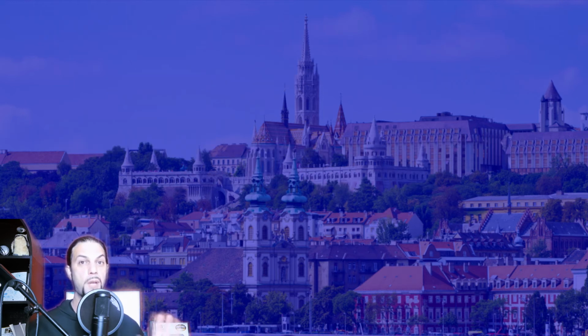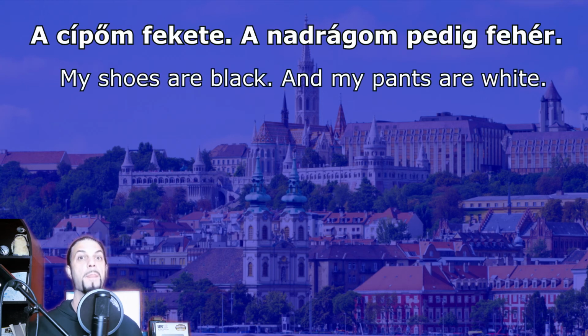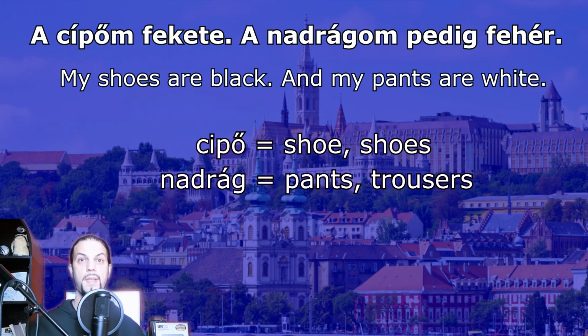Okay, let's see two contrasting sentences. Let's say, my shoes are black, and my pants are white. A cipőm fekete. A nadrágom pedig fehér. Cipő is shoes, and nadrág is pants or trousers. So once again, the contrasting information here is the color of your clothing. So this is one way, and that is some other way. I hope that makes sense.